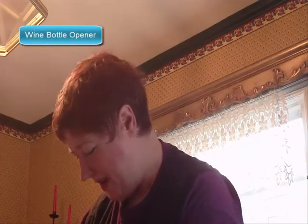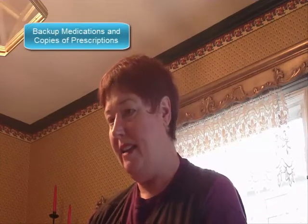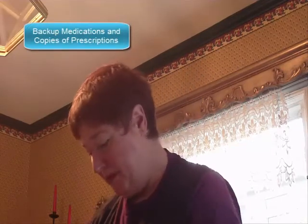The other thing I always carry, because you never know when you're going to find that great bottle of wine where you are, is my own wine bottle opener. Yes, that goes with me everywhere. And, you know, typical medications and such, you should always carry backup medications and a backup supply. Heaven forbid, for whatever reason, you didn't get home on time, you've got to make sure you have enough meds on you. So I also take a pack of matches. I think I had mentioned that before.